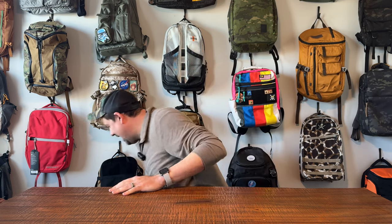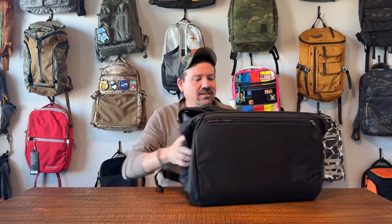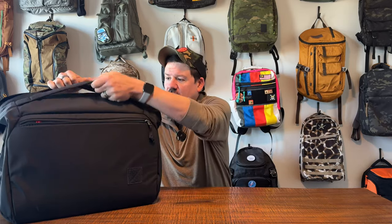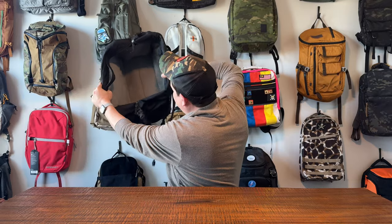Time for bag number 9. All right, bag number 9, and we're gonna be all over the place today, y'all. Bag number 9 is a travel duffel. It's the TD35 from Evergoods. It is a really, really useful and fun travel bag. Great grab handles. Absolute crap ton of space in this thing.